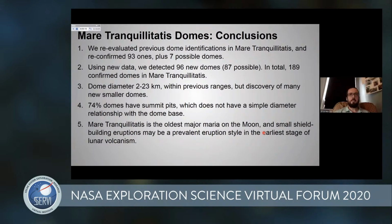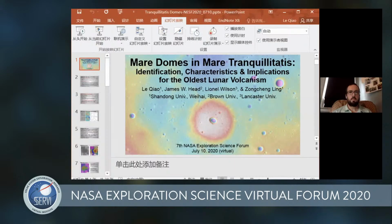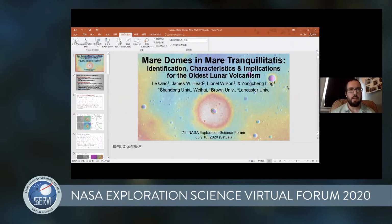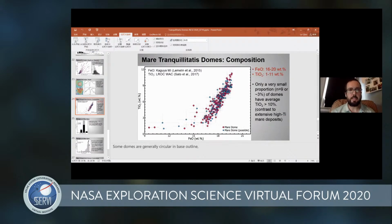Great. Do we have any questions from the room? I'll ask, did you have any indication that there may be any smaller scale compositional variations of these domes? You showed the titanium map earlier on at the regional scale, but do we see any small scale variations immediately surrounding these features?